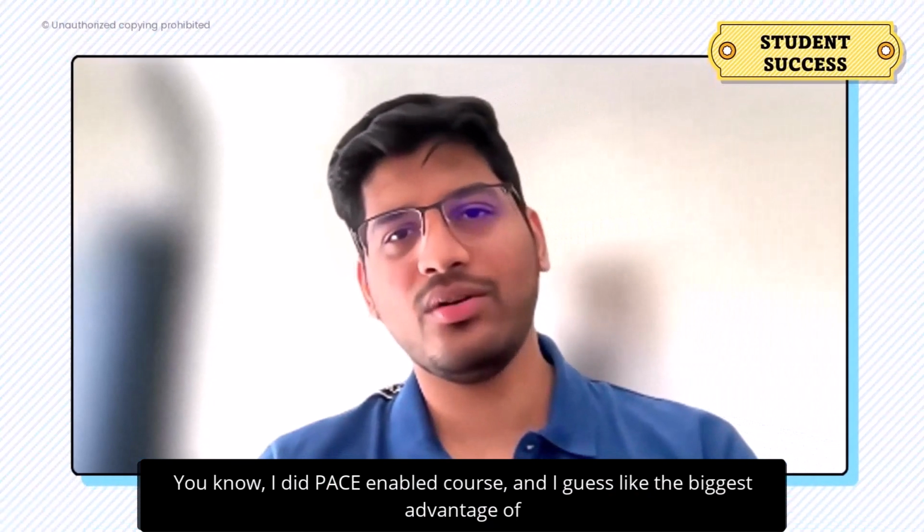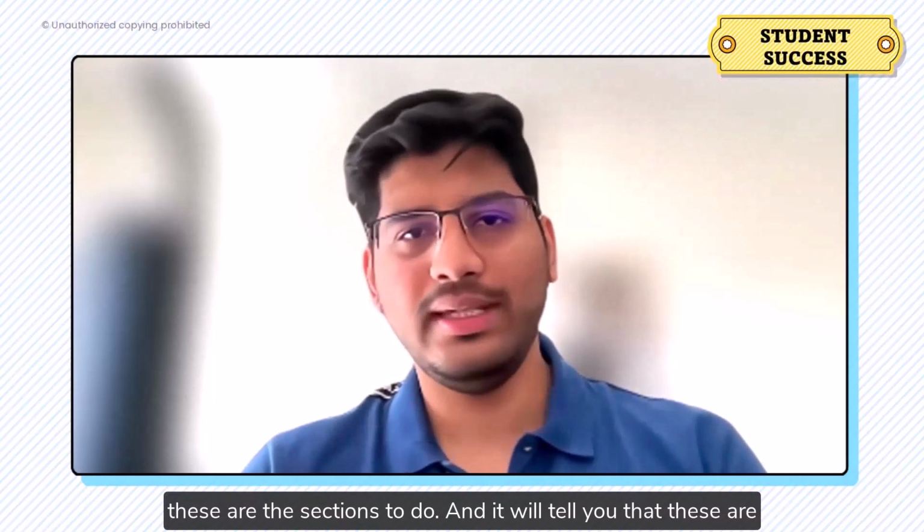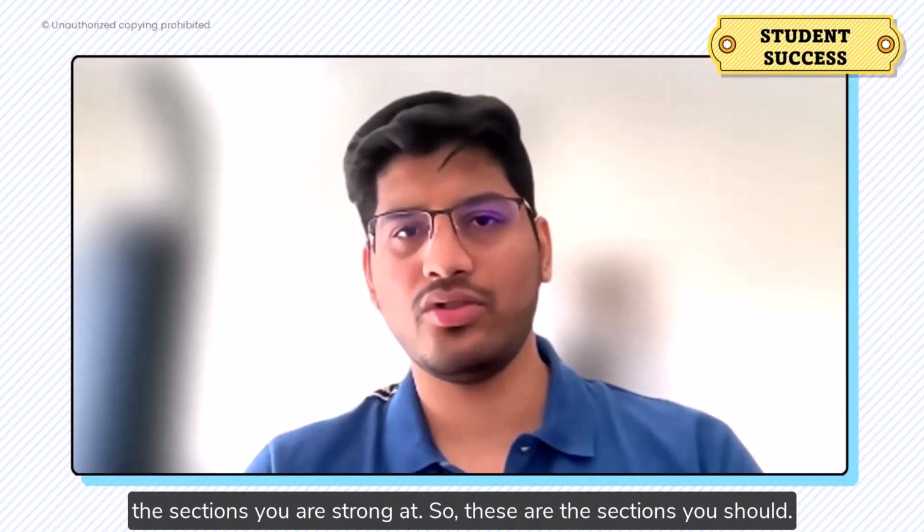Like database enabled course. And I guess the biggest advantage of that is that it will tell you that these are the sections where you're weak at, so these are the sections you should do. And it will tell you that these are the sections you're strong at, so these are the sections you shouldn't do.